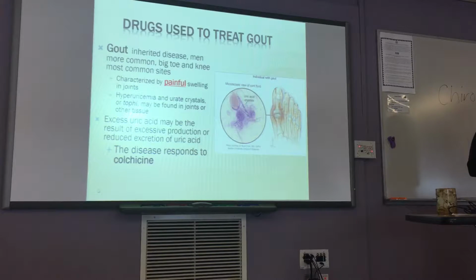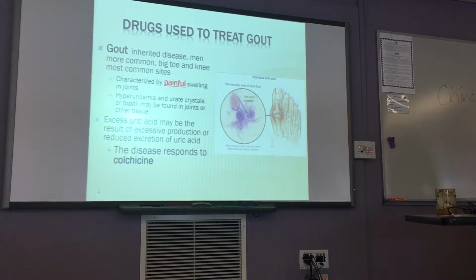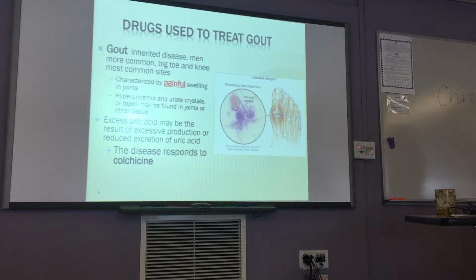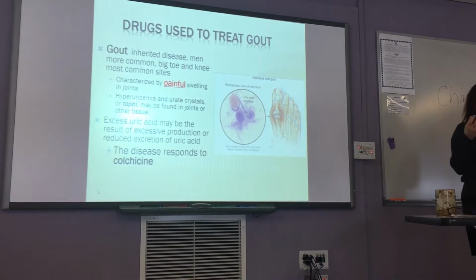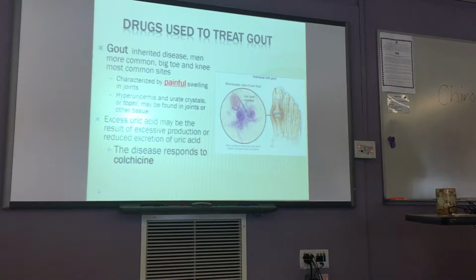run into patients that have it, okay? Painful swelling of the joints, and particularly around the ankles and the feet, because that's where we put all of our pressure, is where people feel it. And what happens is you actually get a buildup of uric acid, and the uric acid forms itself into little crystals that tend to work their way into the joints.